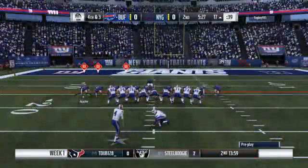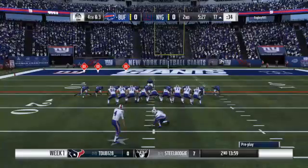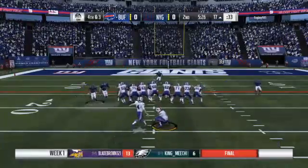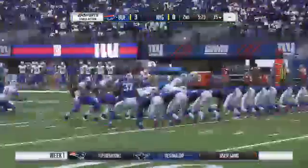Field goal forthcoming for Stephen Hauschka from the left hash. This from 34. And Hauschka's kick is good. And the Bills' opening drive yields 3.